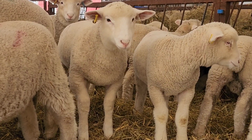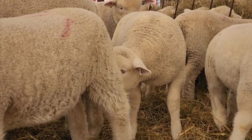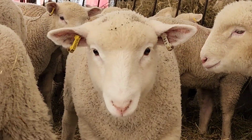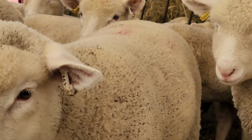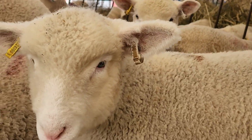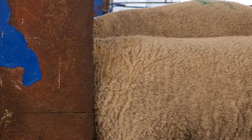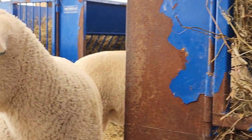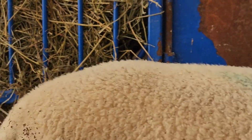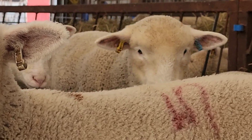You can see the difference in the woolly ears here. This one's got a really nice face, but isn't quite as woolly on those ears as I'd like. This one here has really woolly ears. Hello. And this one over here has really woolly ears. And that big guy at the back has woolly ears.